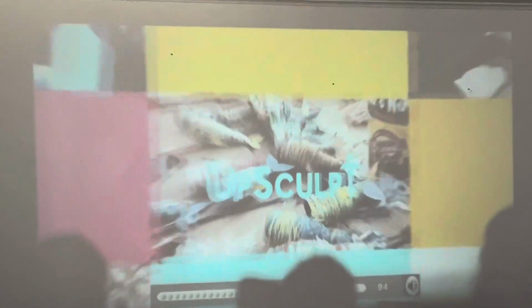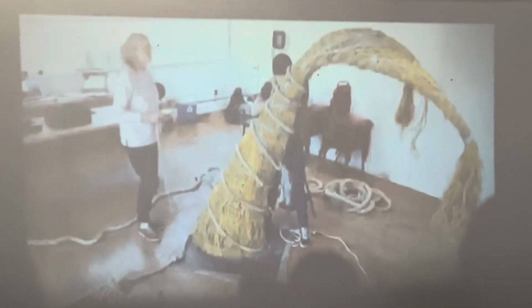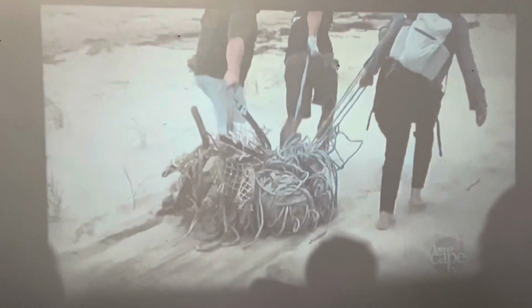I'm Cindy Pease Roe. I'm the founder of Upsculpt. Upsculpt is the combination of upcycling and sculpture. Upcycling means to create something of value that has no value. In our case, we use marine debris that we pick up off of the beach. It's been really a focus on using the ocean plastics in my artwork to tell a difficult story about what's going on in the ocean today.